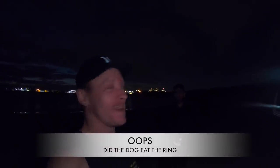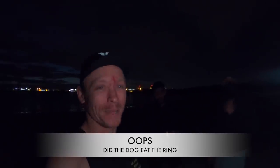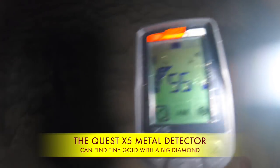The other problem that we had was that my dog came and started digging over there, and so we made it worse for us. The dog came out there, tried to help, and my dog probably ate the bloody thing. If it's here, Mike, we will find it. We got here 27, 26.